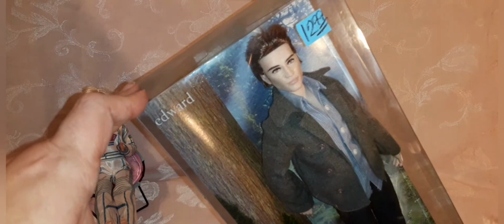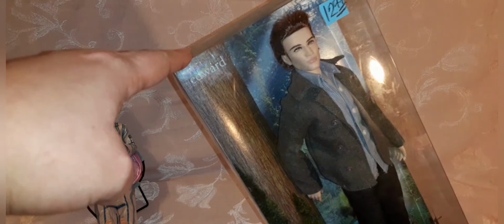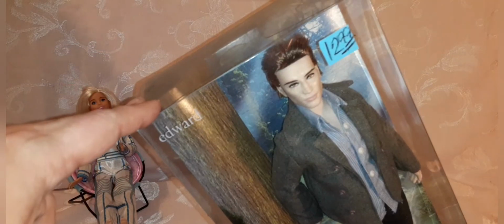The outfit looks stunning. If it's anything like Esme's, it's going to be great, because the quality of her outfit was really, really nice. And this looks like great pieces. So I do think it's going to be a really, really nice doll.